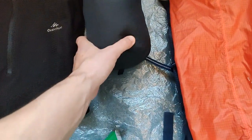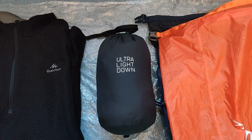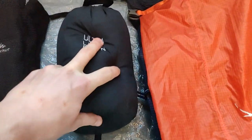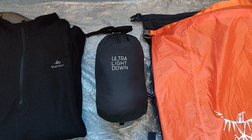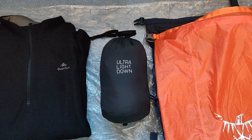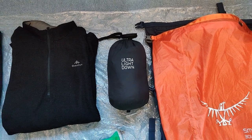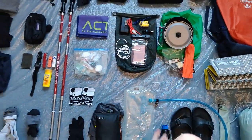Over to the right, there's the warm-ish layer. That's just the Uniqlo Ultralight Down jacket. I use that pretty much every day, to be honest. It's in its stuff sack right now. Still pretty compressible and everything, but I'm not sure if I'll be taking that with me on the North Island, because I think it's quite hot and humid for the period that I'm going to be there, so I might send that forwards and only have it for the South Island. I'm not too sure, but I'm taking it with me for the time being, and we'll see as we go along. So that's it for the stuff that's in my backpack.